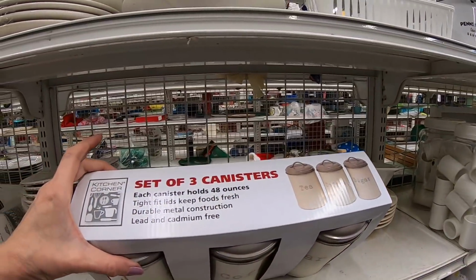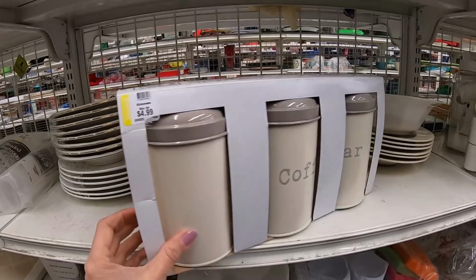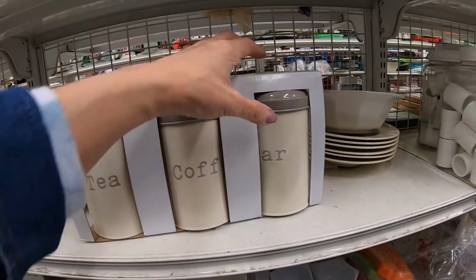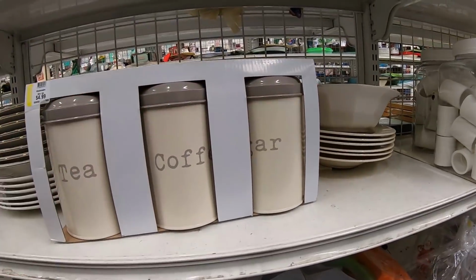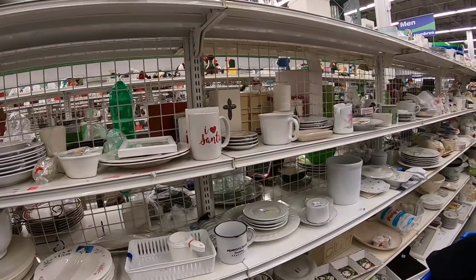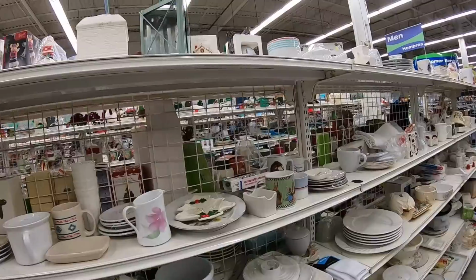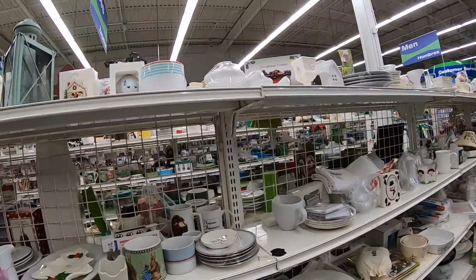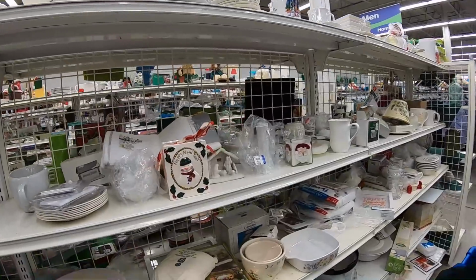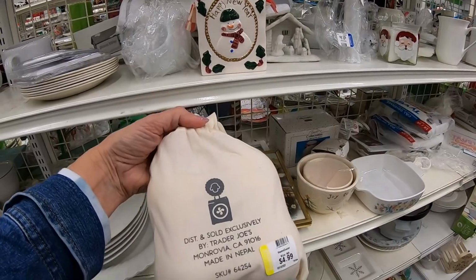Three canisters in box. New always catches my attention. I'm guessing this was probably Kmart or Walmart. $5, a little too high. If that was probably $2 or $3, I would have taken that. Lots of Corelle, lots of Corningware, lots of Pyrex.